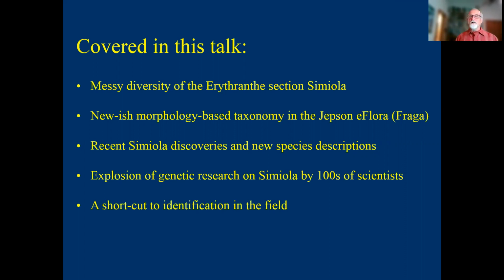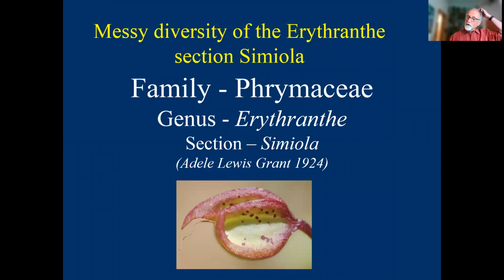And the new morphology-based taxonomy that's in the Jepson flora now, there have been 4 new species discovered and described very recently. And then on a side note, and perhaps leading to dovetail with this morphological work, there are now hundreds of scientists working on plants in this group, but in a more basic science mode to learn about how genetics works, etc. And then I will finish with an ultra shortcut to how we're going to actually identify these things in the field. So again, what are we talking about?